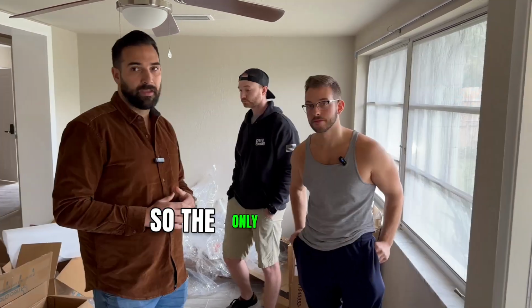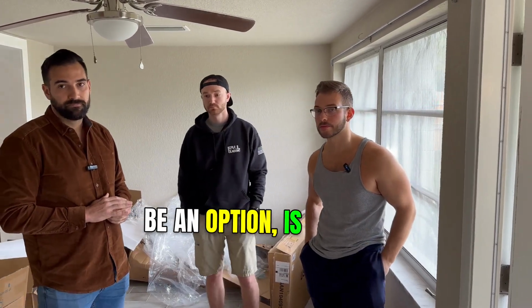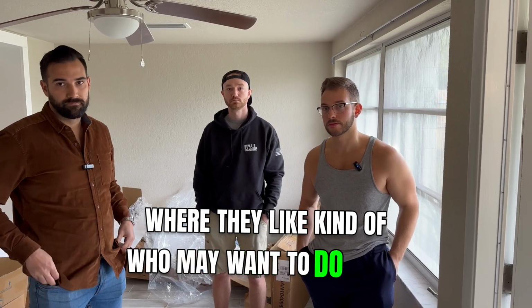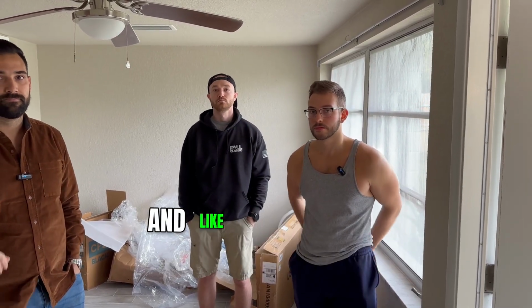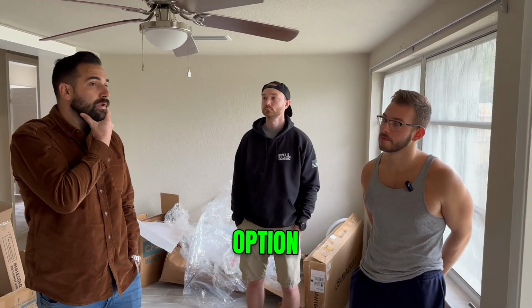Right. So exactly. The only thing that Ray mentioned, which could be an option, is turning it into desks for people who may want to work from home. Yep. But the desks you have in the bedrooms are a little smaller. You can rent out a larger desk for them to come in and create kind of an office environment. You could do some desks in here. That is an option.